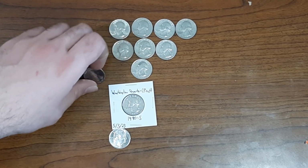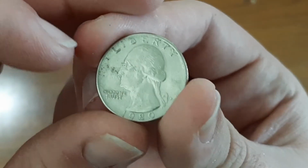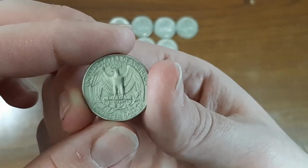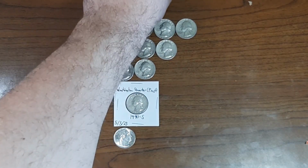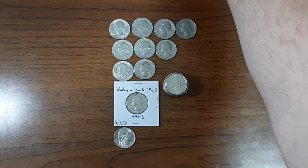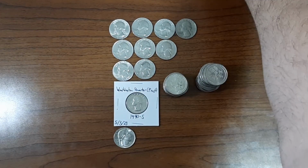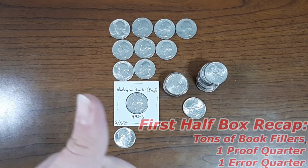And then here's another nice and shiny quarter right here. It's got a little dirt right there, but besides that, it looks really nice. It's a 1980 Philadelphia. Very small in the fines, but check this out. I have a whole stack of state quarters that I have to fill in, and a whole stack of national park quarters as well. I'm going to be looking at my books to fill these in at the end. And I also have a few American women quarters that I believe I don't have in the book as well. So I'm pretty content with what I have so far.